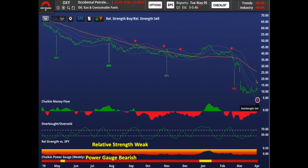This is our proprietary red-green heat map of relative strength. And the institutions have been selling all along in this decline. And we see these relative strength sell signals. And these signals happened to come when Chaikin Money Flow was weak. The stock rallied for 2 to 3 weeks, and Chaikin Money Flow didn't go into the green. That's a sign that smart money is getting out.